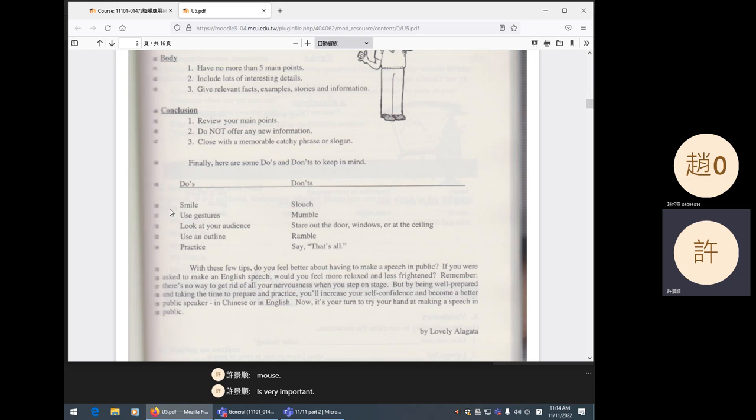Second point, use gestures, body language. As I'm sure you know, most communication is through body language. So even if your audience does not understand a word or is not very clear about the information you are giving, if you add body language, it helps them understand what you're trying to say.